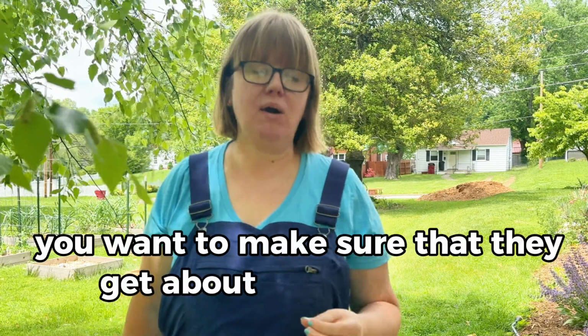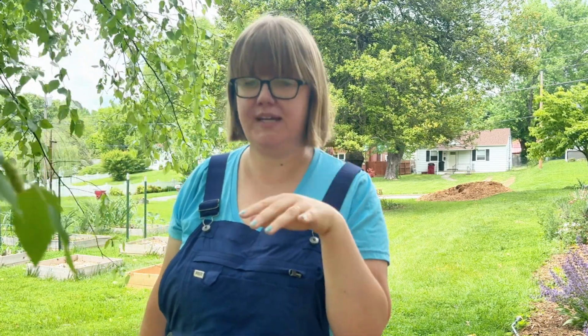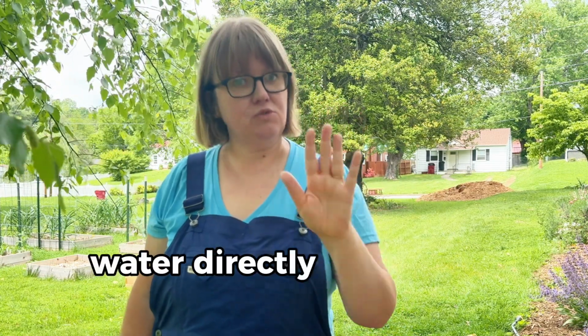Once your seeds are planted, you want to make sure that they get about an inch a week every week. So you are going to become so familiar with your weather app because you're going to check it all the time to see if it's rained. If it does rain, most weather apps, if you scroll down, they'll tell you how many inches it rained. And if you haven't hit an inch over the last week, you're going to want to go out and water your bed. Water directly into the soil, not on the plants, because the plants soak up the water from the soil, not from their leaves, really. Plants want to survive.